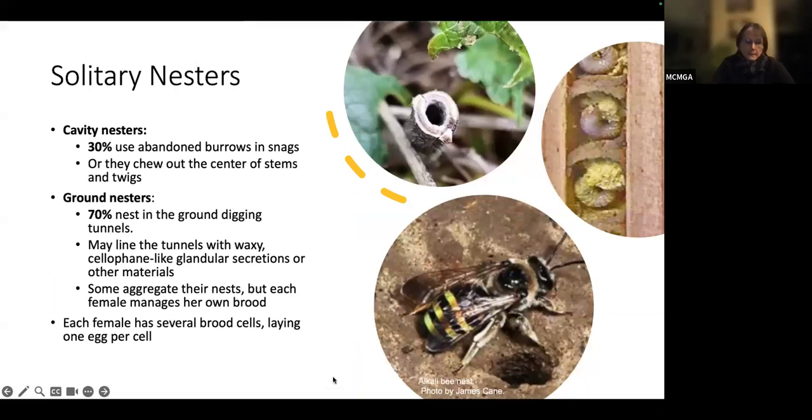Since many of these are solitary nesters, we're going to focus there for a little bit. So 30% are cavity nesters. So they use either abandoned burrows and snags, or they chew out the center of stems and twigs and make their homes in them. Ground nesters, 70% of the native bees are ground nesters. So they either dig tunnels or they take advantage of other tunnels that are there.